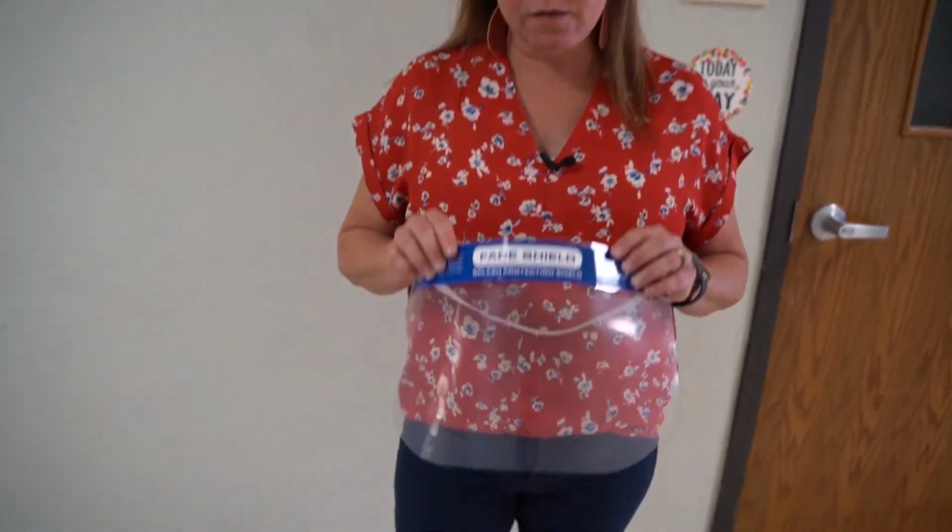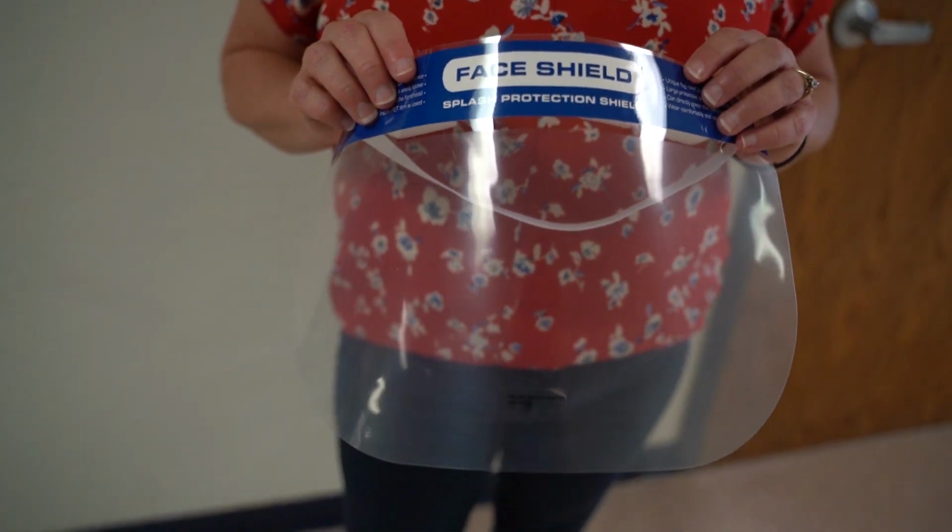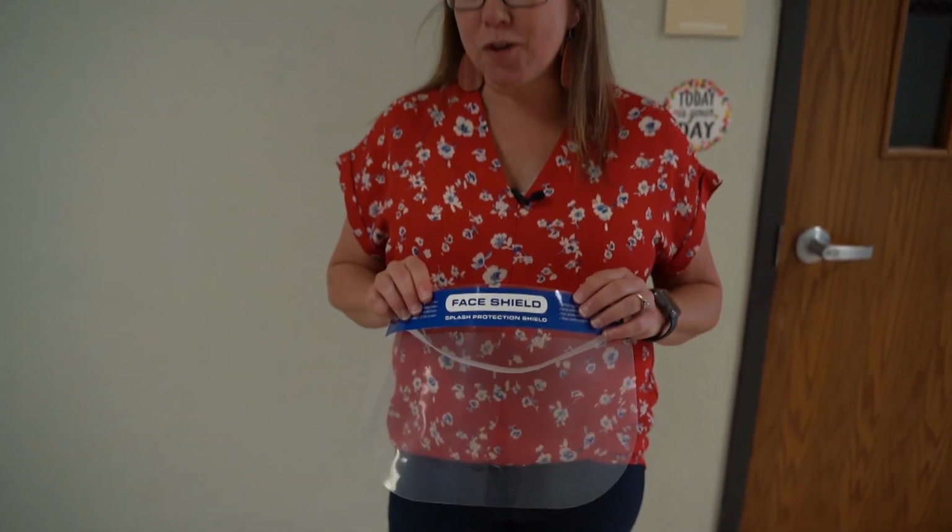In addition to all the other safety measures we're putting in place for our students, we have purchased a face shield for every single student on our campus. We've ordered 200 smaller face shields for our younger babies, and the rest of the face shields are for our older kiddos. That way we can see their faces while we're doing lessons.